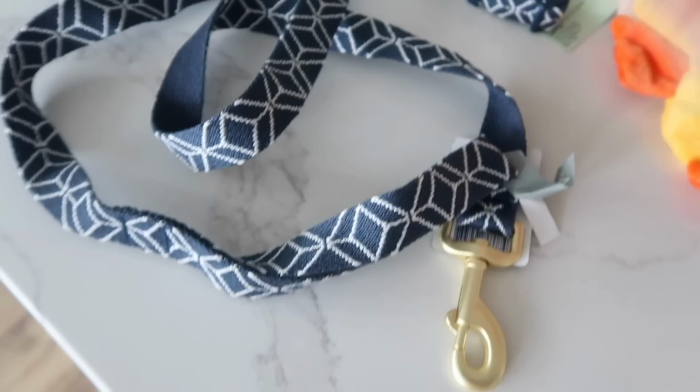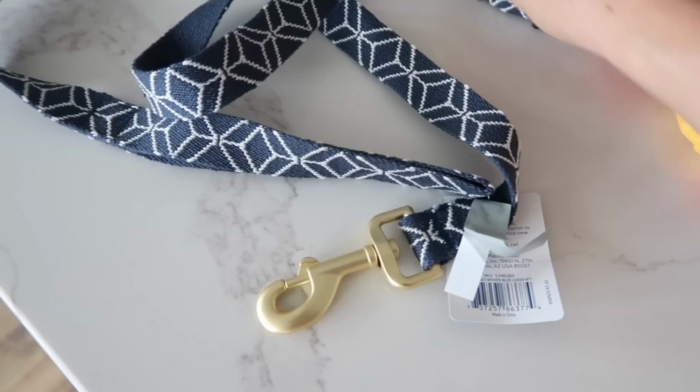And then I also picked up this really pretty leash. I thought it was beautiful, with this kind of gold hook and little loop, so, so pretty. And I got a matching collar. So I think he will look so handsome in that, and it'll look really super cute with his pet ID I also ordered from Etsy.